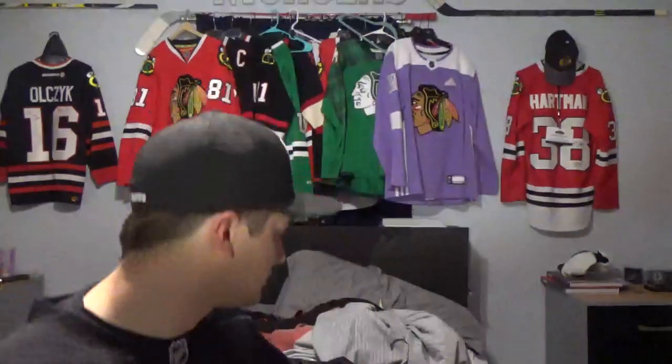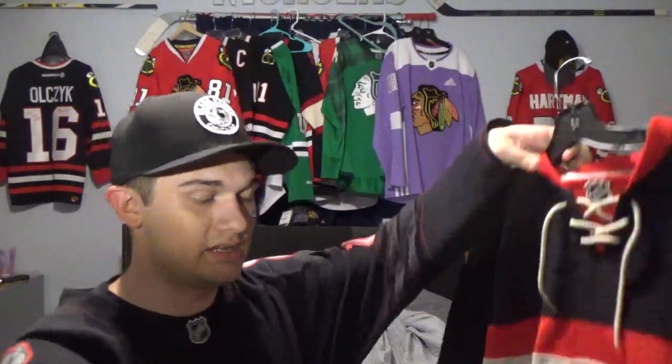Right about there. But I didn't want to grab it down because it's not in the best condition. But I do love how these jerseys looked, so I had to get a couple more. And last but not least, the Reebok version.